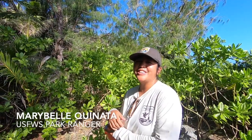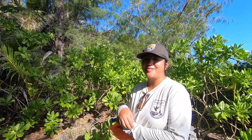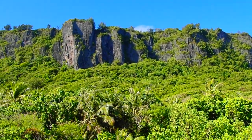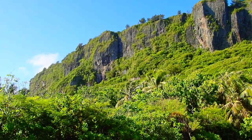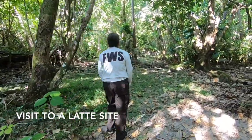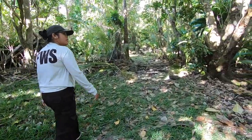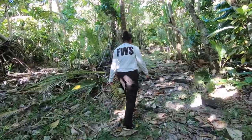Today, I'm Maribel Kinata, and I'm a park ranger here at the Guam National Wildlife Refuge. We got a special tour from Maribel Kinata because the refuge was still officially closed at the time. She took us first to see a lati site at the east end of the beach. It's a fairly open woodland of mostly native trees, with level ground of limestone cobbles.